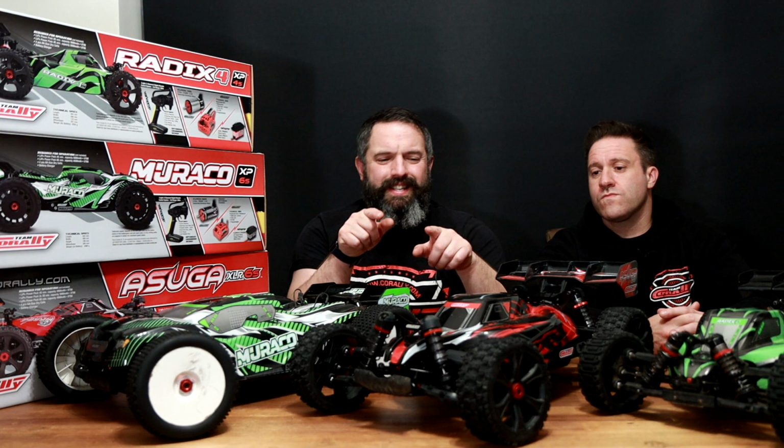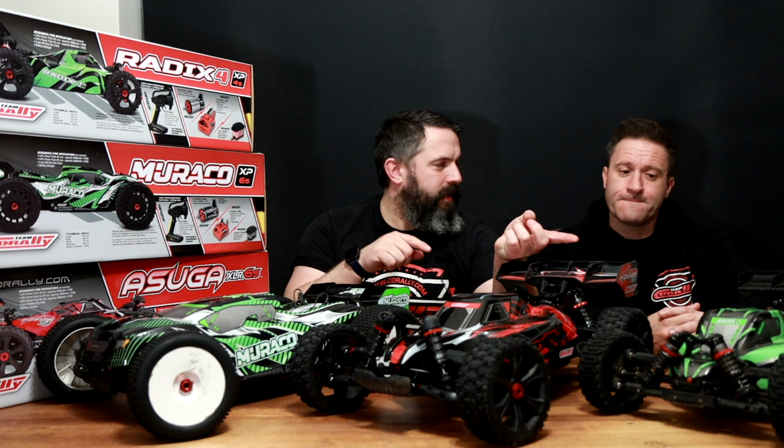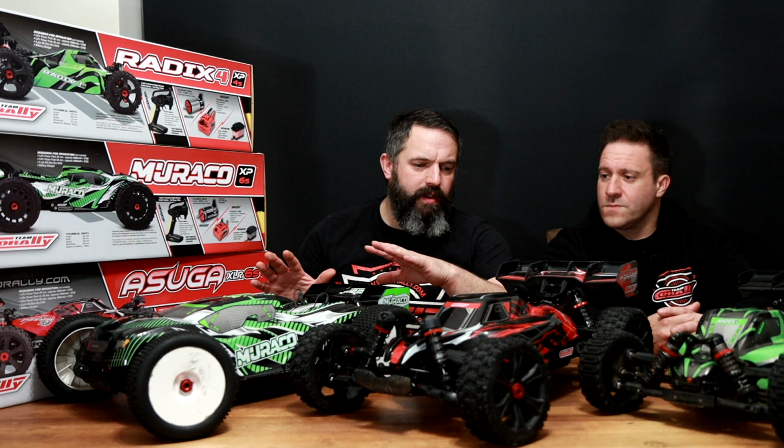gets on against the Truggy, because basically we've had quite a close look at these cars now, and it looks like a Radix. It's an oversized Radix. But it's almost the same size as the Muraco. Yeah. ASUGA though. ASUGA. Yeah, ASUGA.